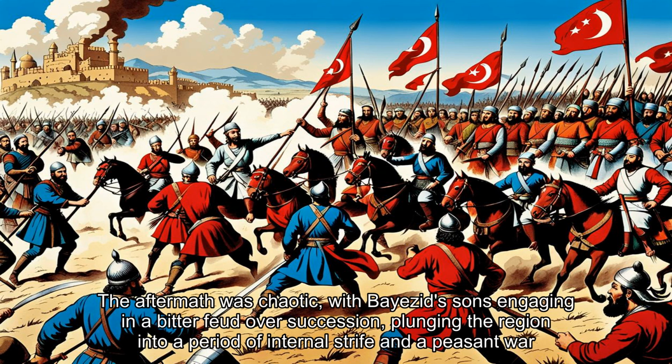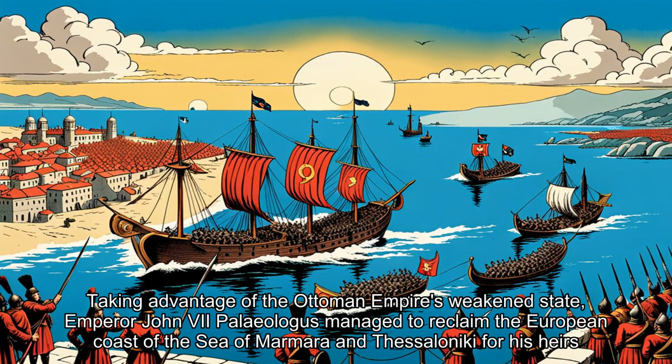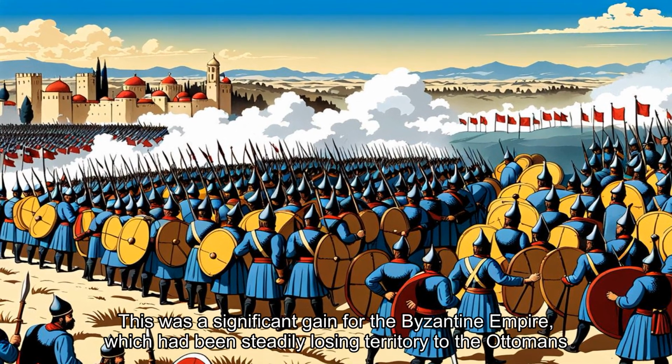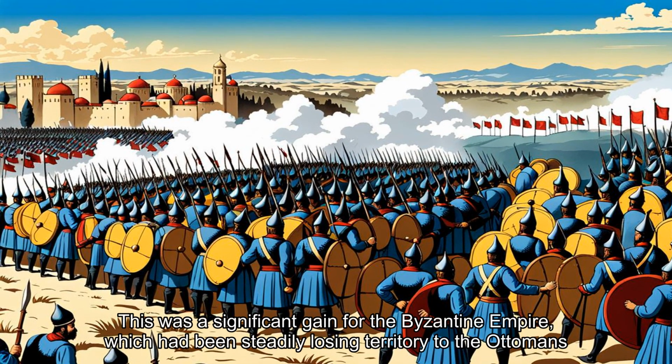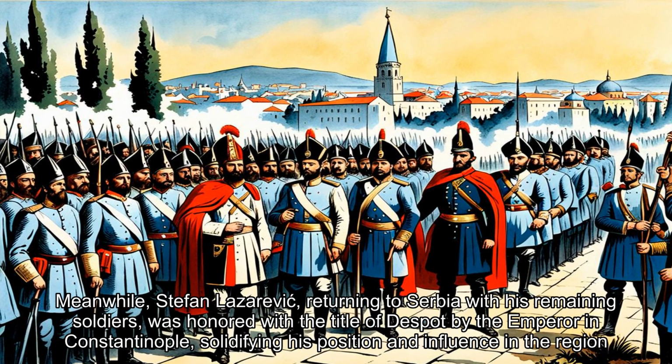The aftermath was chaotic, with Bayezid's sons engaging in a bitter feud over succession, plunging the region into a period of internal strife and a peasant war. Taking advantage of the Ottoman Empire's weakened state, Emperor John VII Palaeologus managed to reclaim the European coast of the Sea of Marmara and Thessaloniki for his heirs. This was a significant gain for the Byzantine Empire, which had been steadily losing territory to the Ottomans. Meanwhile, Stefan Lazarevich, returning to Serbia with his remaining soldiers, was honored with the title of despot by the emperor in Constantinople, solidifying his position and influence in the region.